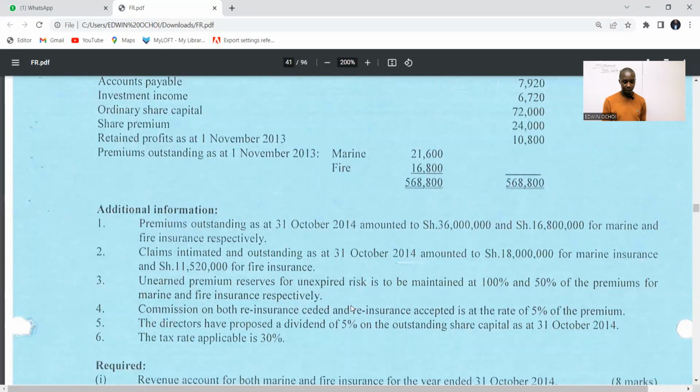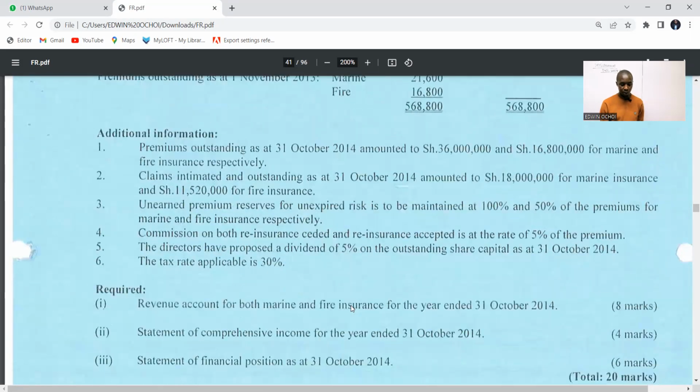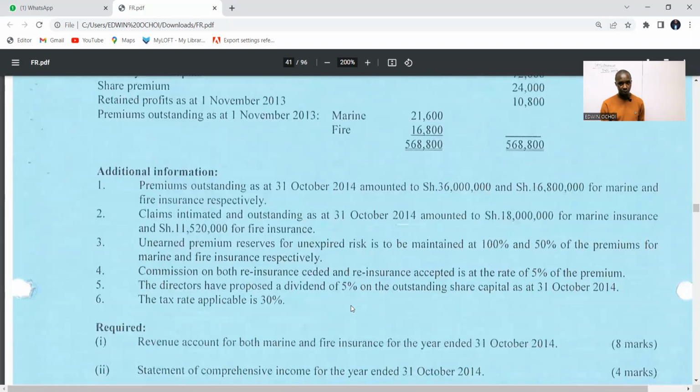11,520,000 for fire. Number three, unearned premiums reserves for unexpired risk is to be maintained at 100% and 50% of the premiums for marine and fire insurance respectively. Number four, commission on both reinsurance ceded and reinsurance accepted is at the rate of 5% of the premiums. The directors have proposed a dividend of 5% on outstanding share capital as at 31st October 2014. The tax rate is 30%. So we are asked to do a revenue account, statement of comprehensive income, and statement of financial position.